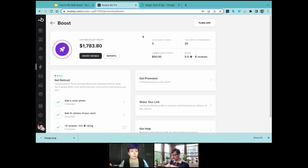And again, you can turn it on and off whenever it's necessary for you. So whenever it makes sense. But I always say Boost makes a lot of sense for people who are brand new to their industry, brand new to their area, or very established with an occasional gap in their calendar. So Boost will fill that gap, or it's going to promote your new business in your area.